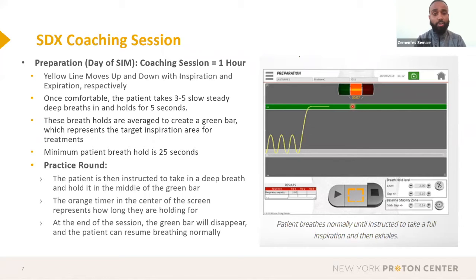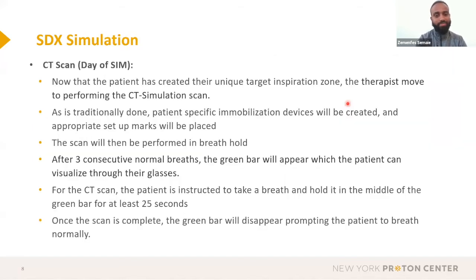Now that you have your model built, the patient is coached correctly, you move it into your actual simulation. If we go to the next slide. All right, so during the actual sim, it's pretty much very standard. There's really nothing different that you're going to do. The model was built during the preparation phase. Training was done. Devices were created. So at this point, it's pretty much scanning your patient in that breath hold.